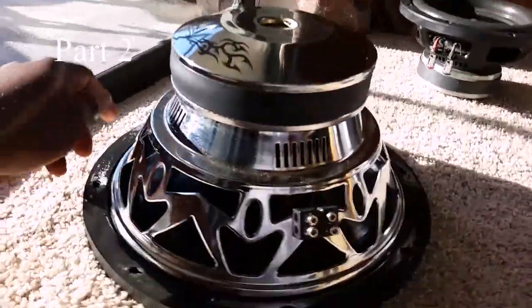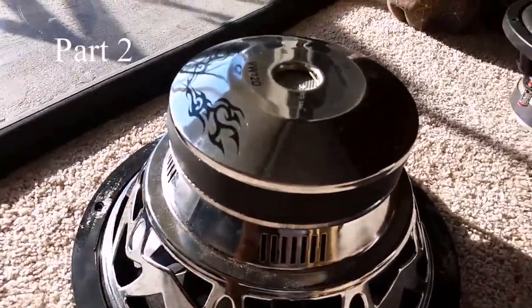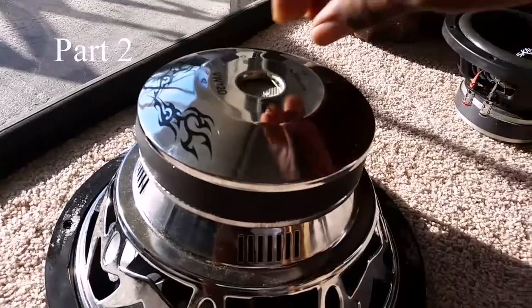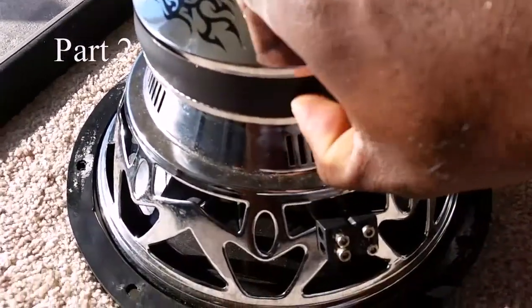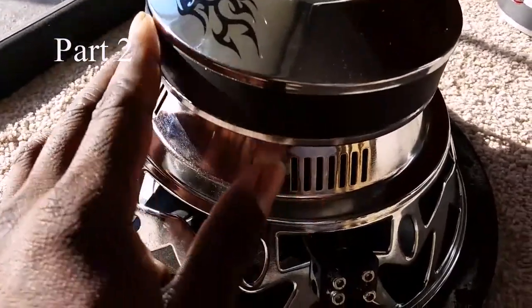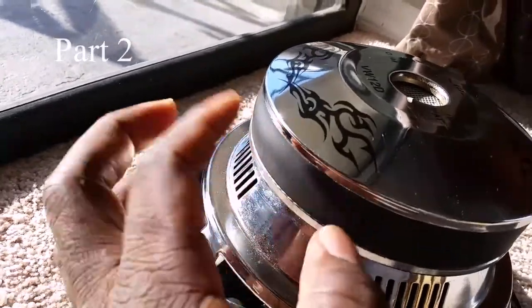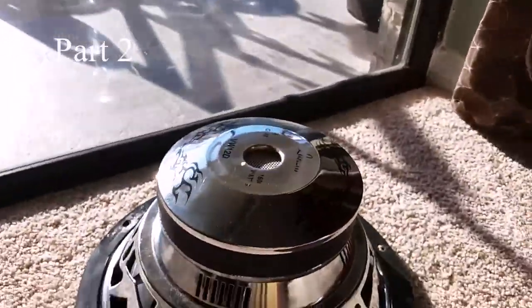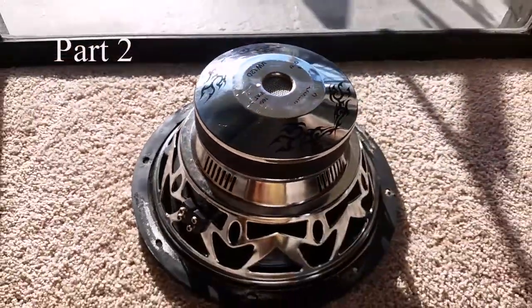Housing here that it has this magnet right here, which is not as big as it appears. This magnet has a rubber boot around the edge of it. I don't know if you guys could tell or not, but this is actually a rubber boot that hides the magnet that's up under it. So the magnet is a little bit smaller than what it appears to be.